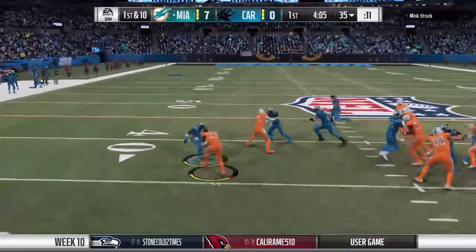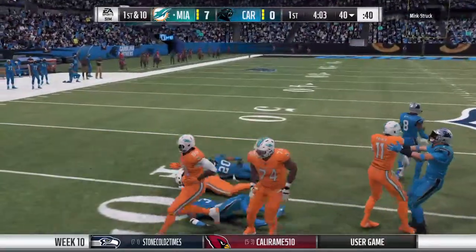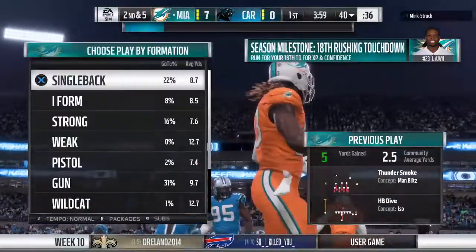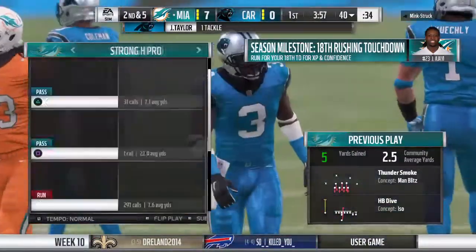They stay on the ground. Again, it's Ajayi. And he'll get this up to about the 40. 5 yards is the tally on first down. That brings up 2nd and 5.